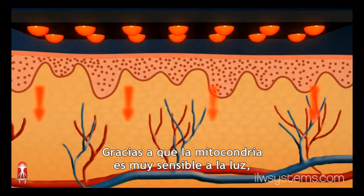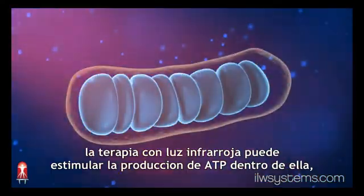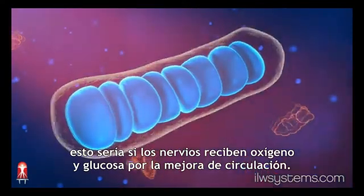In some cases, a lack of sensation rather than pain is the chief symptom, and this is the main reason for falls. Because the mitochondria are very sensitive to light, infrared light therapy can stimulate ATP production in the mitochondria. That is, if the nerves receive glucose and oxygen through increased blood flow to the nerves.